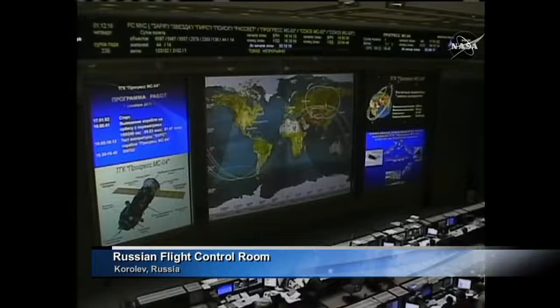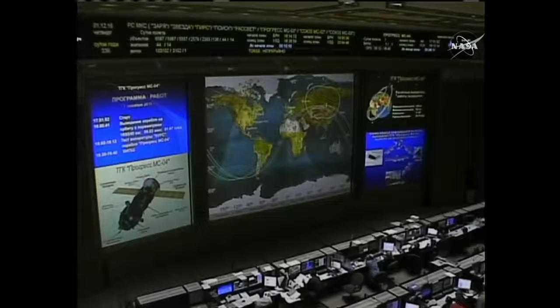Telemetry being received at the Russian Mission Control Center in bits and pieces, indicating that the navigational antennas on the Progress have deployed. We're still standing by for confirmation that the solar arrays deployed.